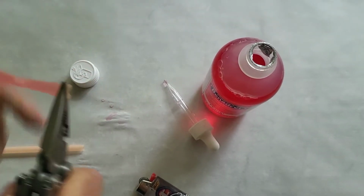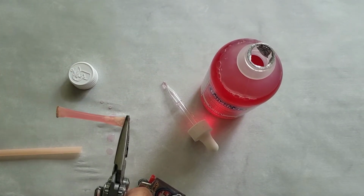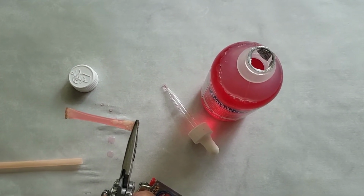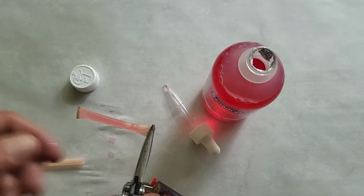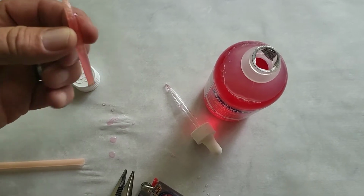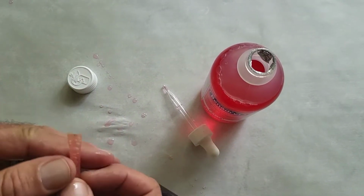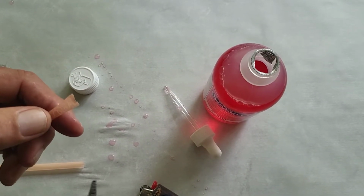Nice and hot. Grab it. Hold it tight. And we will see, do we have a good seal? We do. So it's not leaking anywhere. It is leaking right there. You definitely want to check that.